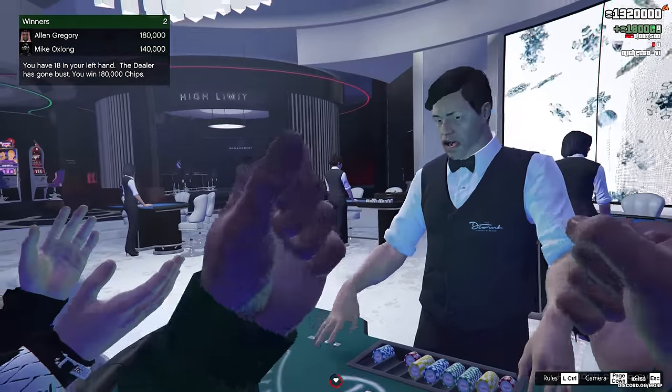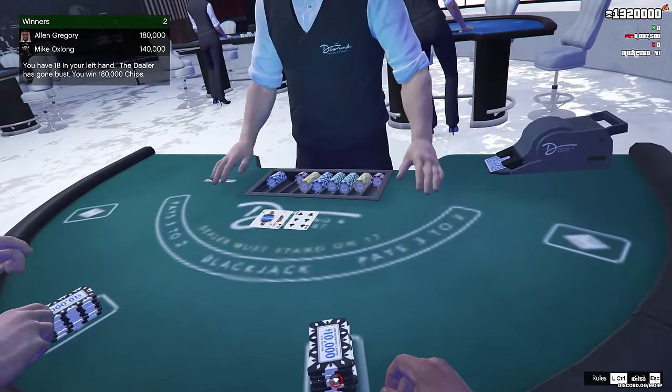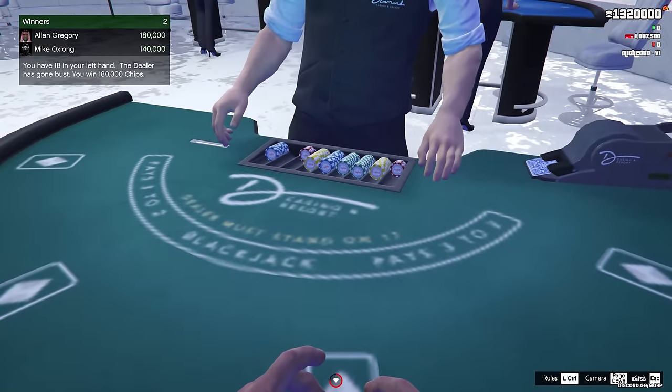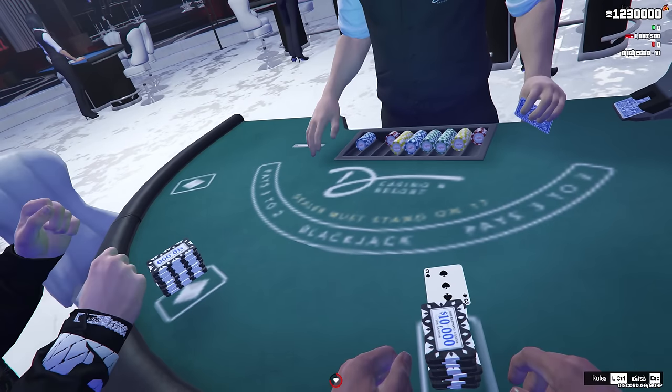There we go. Not bad. I'm definitely up right now. Yeah. All right. Max bet. You can max bet if you want to. I'm just going to go back in with the same. 90K. Max bet is in. Actually? 150K is in the pot.